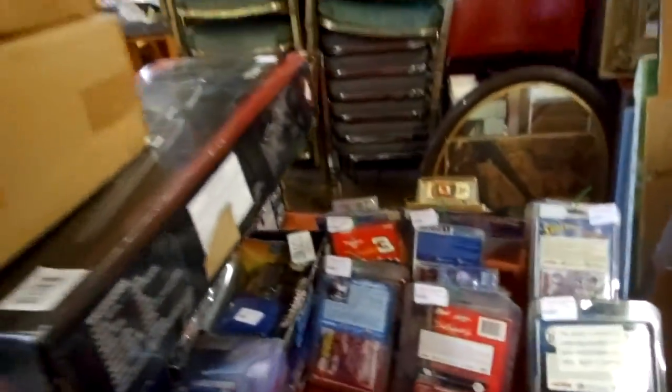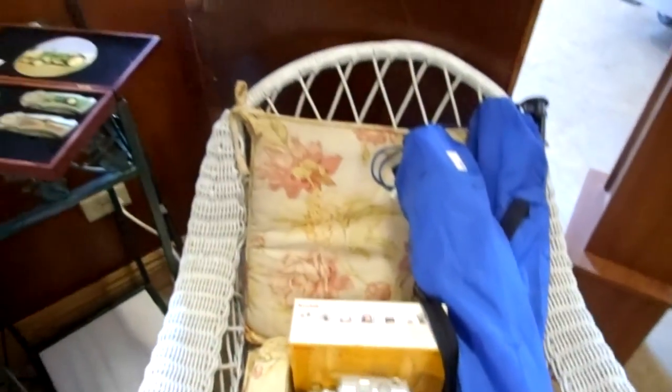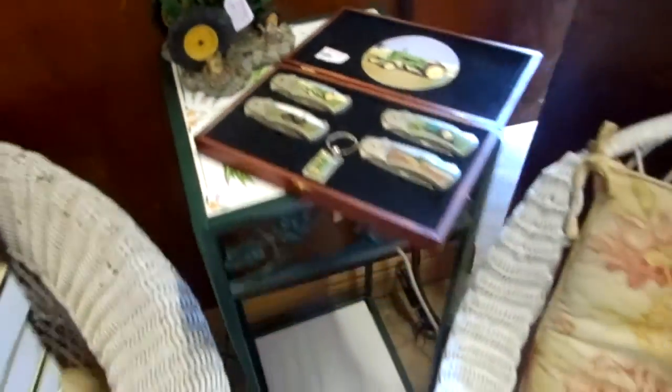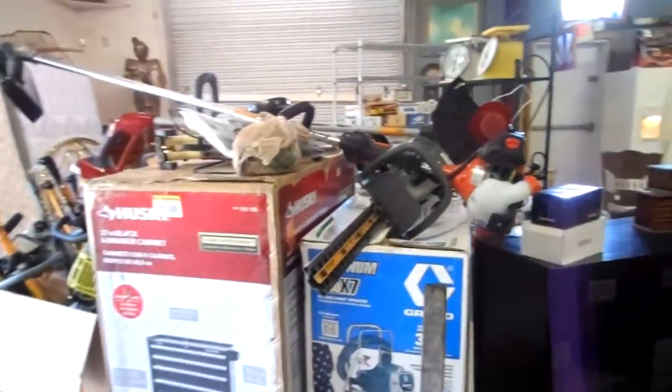Oh, here's some more things. Some Bobby Hamilton, some NASCAR stuff. Very cool. Cushions. Oh, here's a camera, printer, Kodak Easy Share. Oh, John Deere. Very cool. Again, nice little box set, lamp, everything going on. These guys do a great job on their setup. I'm going to wander through outside.